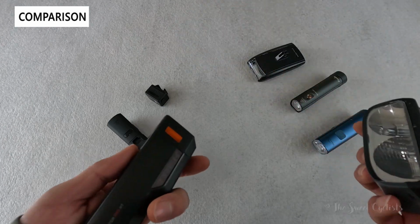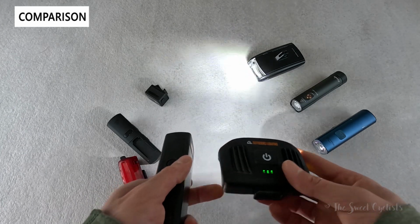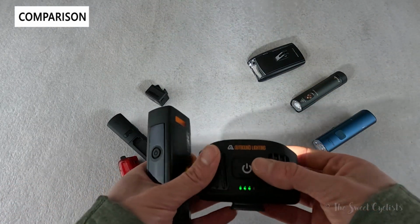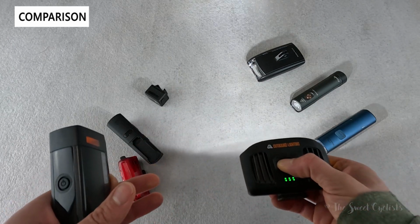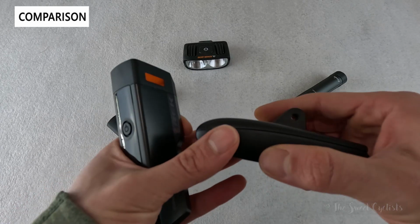There are also other beam cutoff style lights on the market. This is the Outbound Detour. So nice wide beam, and you can see anti-glare design. It's a lot simpler. You don't have any Bluetooth connectivity, and you have a compact, wider profile versus the long cylindrical body. Lightskin also has a very cool NACA headlight.